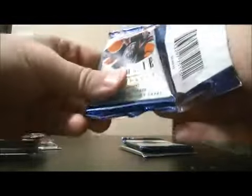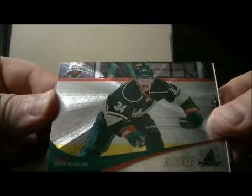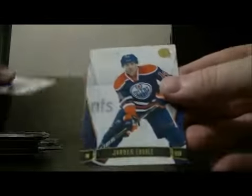Pack nine. Base. The Pinnacle rookie for the Wild of Dave McIntyre. Decoy. Base.